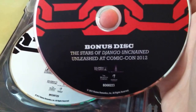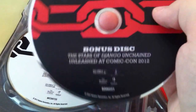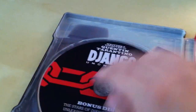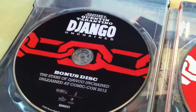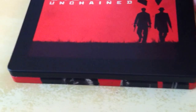And this one is the Comic-Con one. I haven't watched this because, I mean, what is it? It's just like the unveiling? Who cares? But I just kind of put that on there like that. And that's worked up until now, apparently. They don't frost in. But I might just throw that disc away, honestly. This is the only one that I have, too, that doesn't really close very well. There's not really a snapping sound, but anyway. Django Unchained. That was a good movie, too.